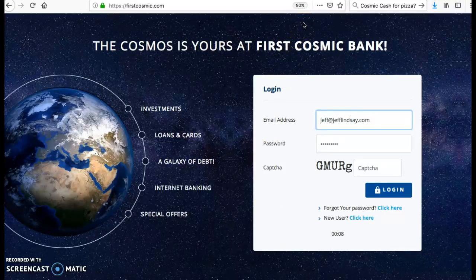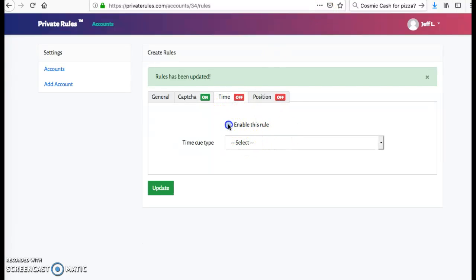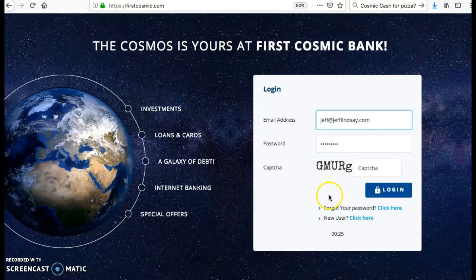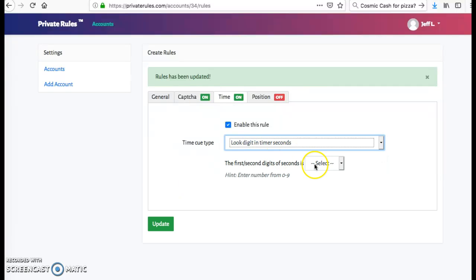What about the other rules? I will just briefly mention one of the rules is time. If you enable that rule, and you can enable any 2 or all 3 of these rules, you can select, there's a little timer on the bottom of your First Cosmic login website right here. And that timer has, these are the seconds. In those second digits, one of the rules you can create is look for a particular digit in those timer seconds. For example, the digit 9 is a good one to use because it only occurs every 10 seconds. If the digit 9 is occurring in the timer seconds, at the moment you click on the login button, then you're good. The secret sauce has been provided.